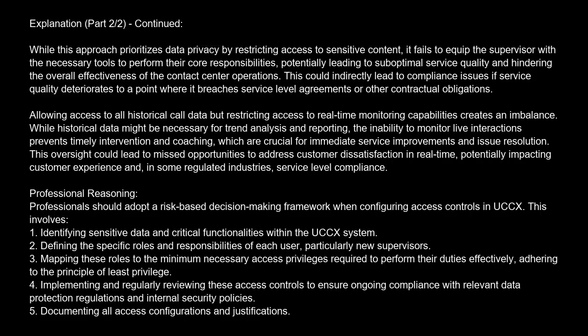Professional reasoning. Professionals should adopt a risk-based decision-making framework when configuring access controls in UCCX. This involves: 1. Identifying sensitive data and critical functionalities within the UCCX system. 2. Defining the specific roles and responsibilities of each user, particularly new supervisors. 3. Mapping these roles to the minimum necessary access privileges required to perform their duties effectively, adhering to the principle of least privilege. 4. Implementing and regularly reviewing these access controls to ensure ongoing compliance with relevant data protection regulations and internal security policies. 5. Documenting all access configurations and justifications.